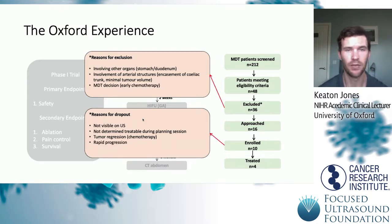Now, first and foremost, in terms of the initial screening for the patient, when we come to look at the images, we see that many of the tumours involve other organs, which precludes treatment, arterial structures, and those patients are automatically excluded and don't go forth to have a planning session.